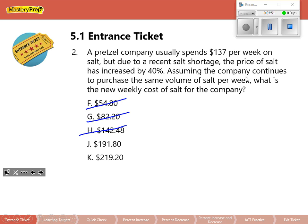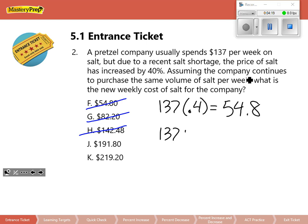So let's actually work it out. So we could say 137 times 0.4. Because if we just do that, we get 54.8. And well, to actually get the value, we have to add it back to the original amount. We get 191.8, which is the correct answer.